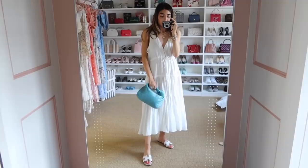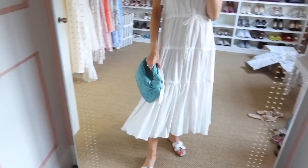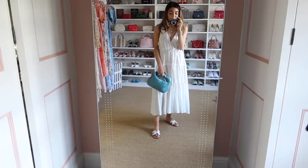What do we think? I love how much this brightens up the white. I really do. And I think this actually looks really nice, even paired back with the flat sandals and the more flowy dress. I love taking one accessory and seeing how different looks can really switch up the look and feel of it. So let me know what you think. I'm curious to know your thoughts.